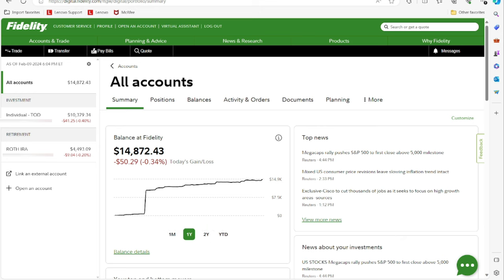This past week, I was able to deposit about $550 into the account. So right now, my account is sitting at just under $14,900. As you can see here, $14,872.43. So I was hoping to hit that 15K mark this week with the dividends I received, plus a little push from the market. However, the push I received went against me, but that's okay. It provided me an opportunity to buy things on sale this week.